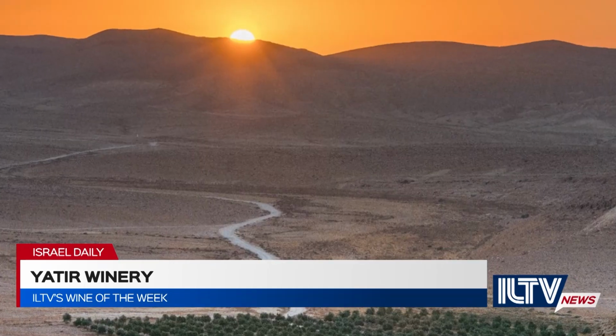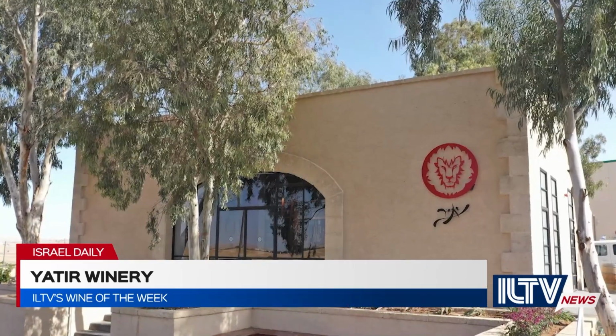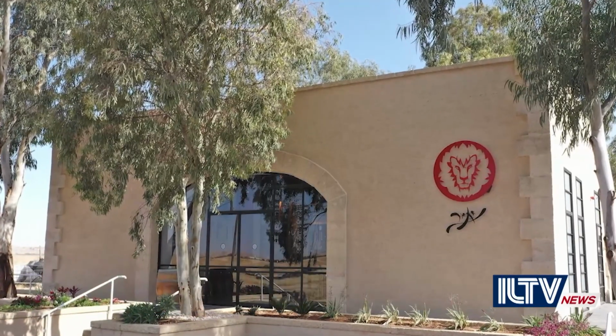And for this week's wine pick, we're focusing on the Darom by Yatir Winery, located at the foot of the ancient citadel in the Judean Tel Aviv, just 10 minutes away from the Negev Desert. The Negev Desert is one of the most unique areas for growing vines, having an extensive and developed wine industry since ancient times. And joining us now in studio is the Yatir Winery's expert manager, Eti Edri.